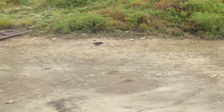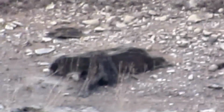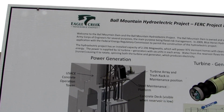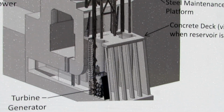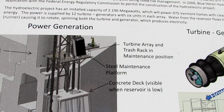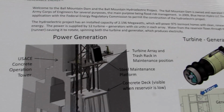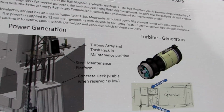Let's see what that is right now. Looks like a rock. I thought it was eating something. Here's a little thing about the hydro capacity and how the generators work. We got 2.196 megawatts, 975 Vermont homes, clean renewable energy. Cool. Generators, 6 units. So that's pretty cool.